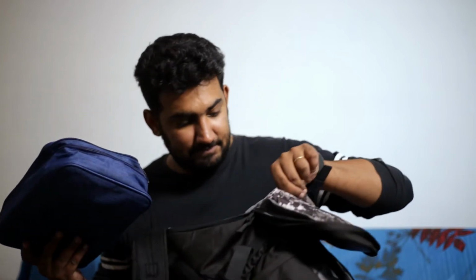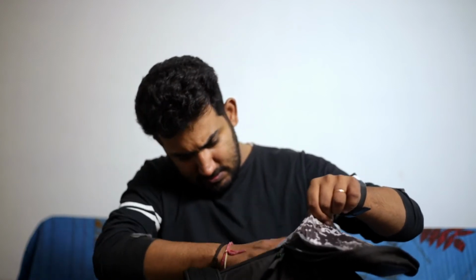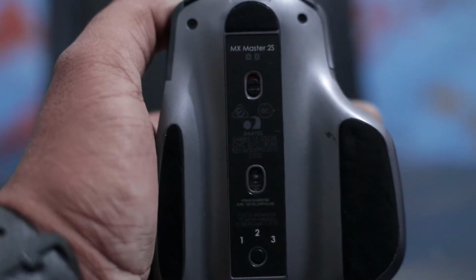Inside, few cables, trusted MI power bank 20,000 mAh, micro, I have a Type-C right over there, and then this pad, which I will talk about in a minute. Nothing much, just our mouse of choice, Logitech MX Master 2S. Can't say enough good things about this. This has saved my butt a million times that I can't even explain how much.